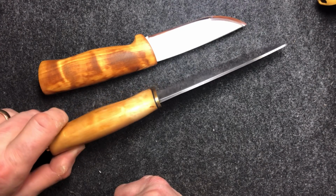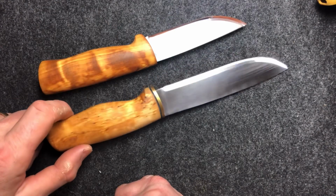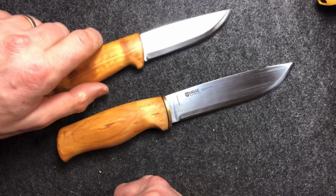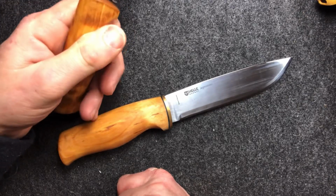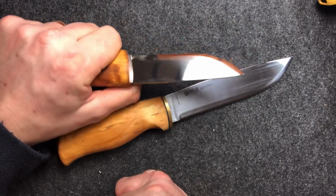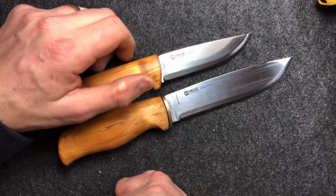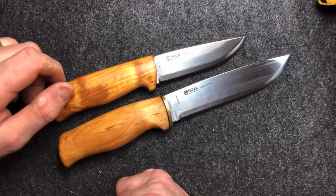The 3mm steel. Again, I want to call it sanmai. It's not sanmai because it's not Japanese, but it's effectively the same thing. It's laminated. That's the word. Laminated steel. I like these. If you were going to buy a Mora, but you wanted something that looked a bit nicer, then these would be great. Because I think the steel is probably a step up from most of the Moras, but not a massive leap.